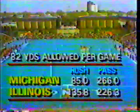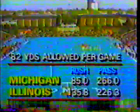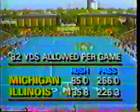Here's the Michigan defensive. They've allowed 85 yards rushing, where Illinois has allowed 135 yards. You can see both are about even. In fact, Michigan is 97th, dead last in pass defense in Division I statistics.